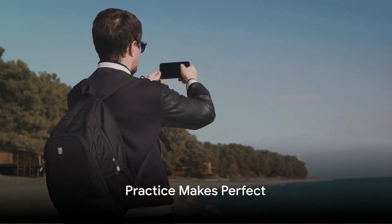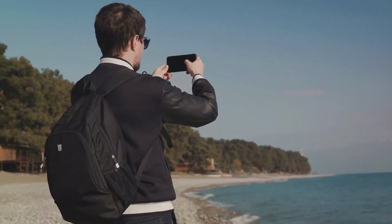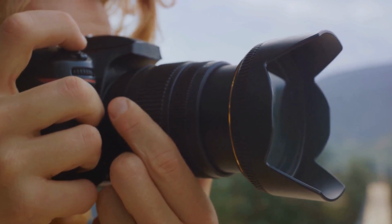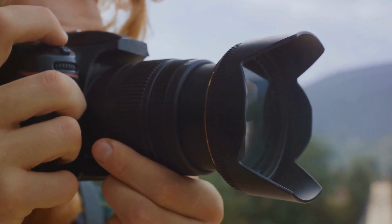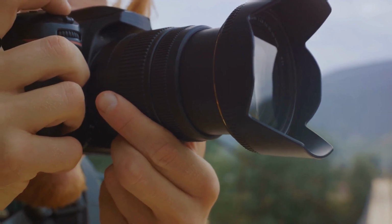Finally, remember that practice makes perfect. Take your camera everywhere you go. Shoot in different lighting conditions, try various compositions, and experiment with your camera's settings. You'll make mistakes, sure, but with each mistake, you'll learn and improve.